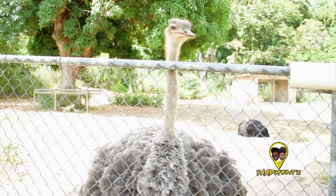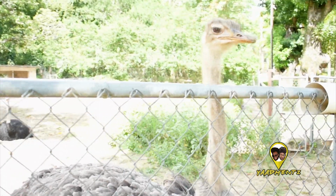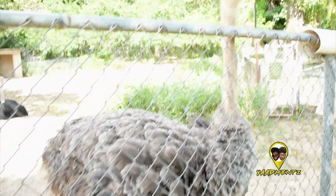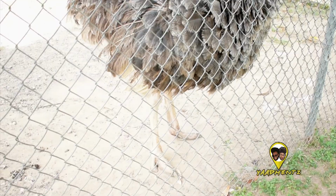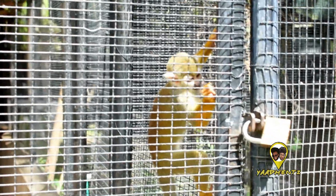I really wanted to see the animals get active. The ostrich though was really friendly. I went up and she opened up her mouth and was just staring, ready for the picture. She was ready for the camera, like she was about that posing life. Monkeys, some of the monkeys as well were friendly. They came and looked, what's happening? They were very curious. But again, it's a really good look. Definitely, I agree. YaadMentz thumbs up. We recommend you come here, guys. Trust me, it's worth it.